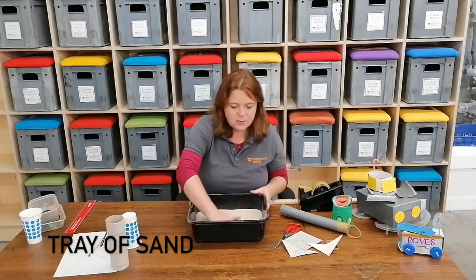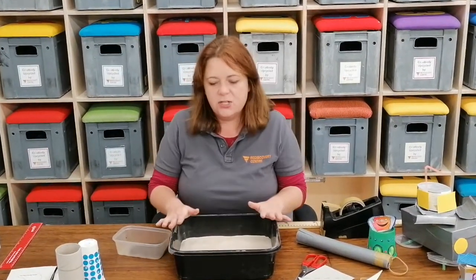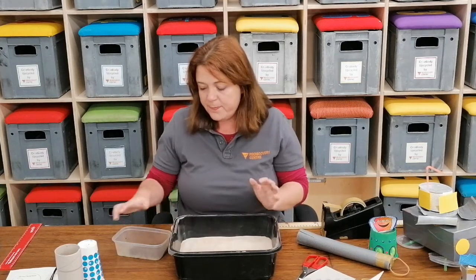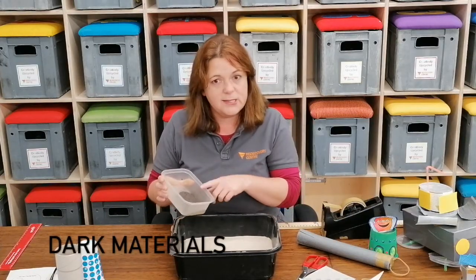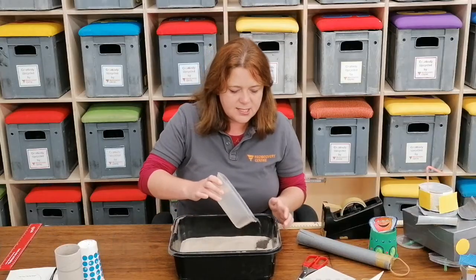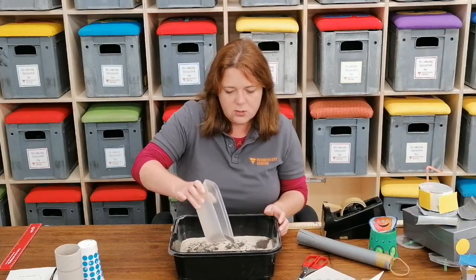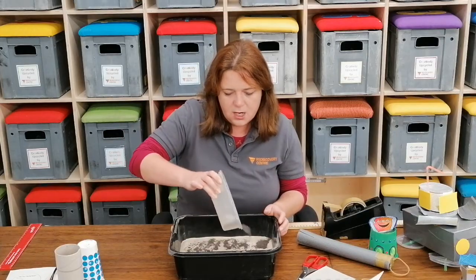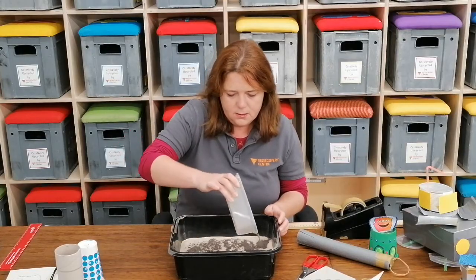So what you're going to need for this experiment is a tray of sand per group. And what I like to do as well is this is going to simulate the surface of the planet Mercury. And what you can do is on top of the layer of sand, you can actually put some darker material. So here I've got some iron filings as well, and I'm going to scatter them on top of the surface here. So it looks like dark rock over lighter rock. So I've got it all sprinkled around here, all over it.